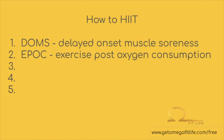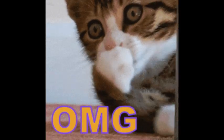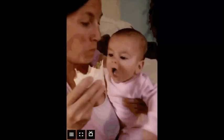The second one is EPOC, that's excess post-exercise oxygen consumption, and EPOC is just a fancy way of saying that your fat burning potential is on fleek. And more scientifically, it's when you have increased oxygen consumption by the muscle tissue and therefore burn more fat after the exercise session is done. During that time, you might be hungrier, have more thirst, or feel warmer. And basically, all this means is that you're more metabolic.